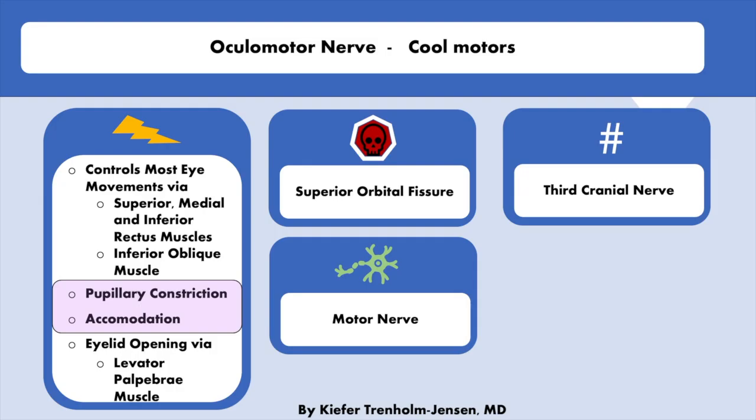This is Kiefer. I'm a medical doctor, and by the end of this video you will be able to effortlessly recall all of the necessary facts for the oculomotor nerve shown in the tables below. I'll even be adding some high-yield bonus facts as well.